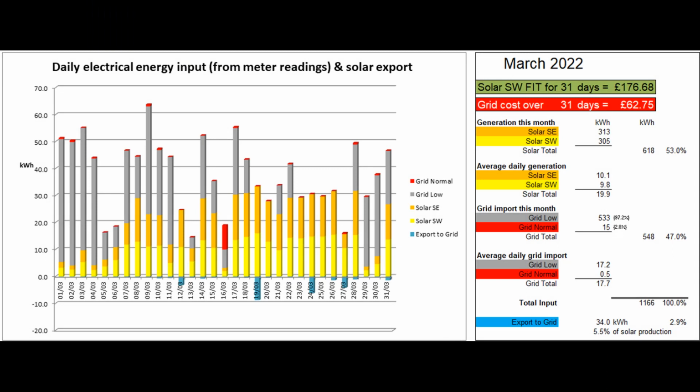There were 8 days when no grid energy was deliberately drawn, made possible by the storage heaters being turned off during the sunny period in the second half of the month, though they were back on for the final 4 days of the month when the cold snap and a touch of snow came to the area.